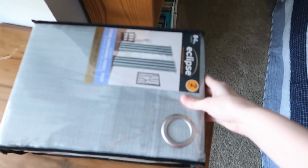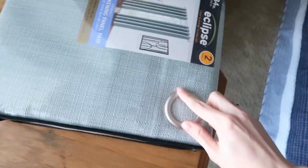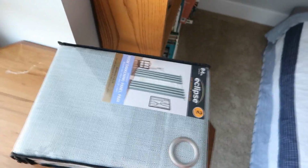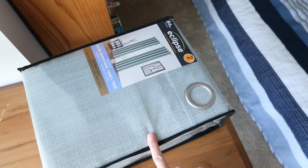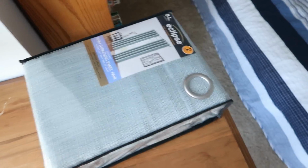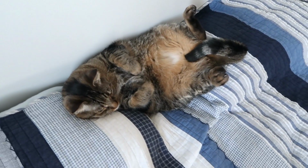So we actually bought some curtains from Costco that we're gonna put up in here eventually. They were really affordable for being light canceling or room darkening. And they have grommets and everything. They were like 20 bucks, which is absurd because if you buy this type of curtain from Bed Bath & Beyond, you only get one for like 50. So really happy about that. But this guy looks really silly. Like, what's your tail doing?